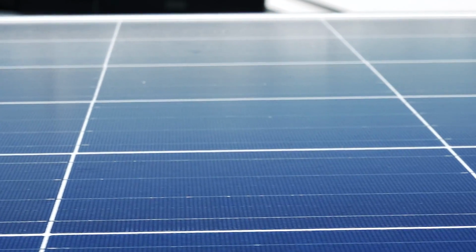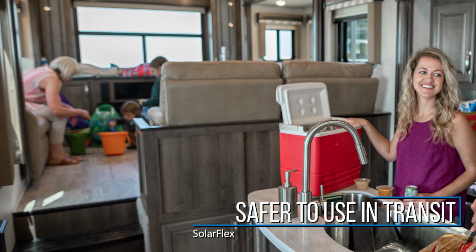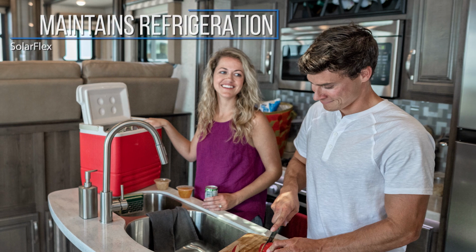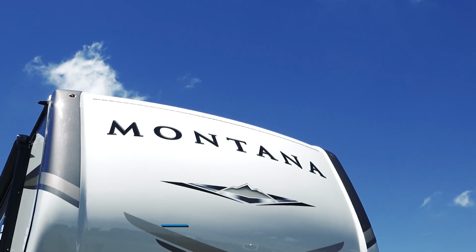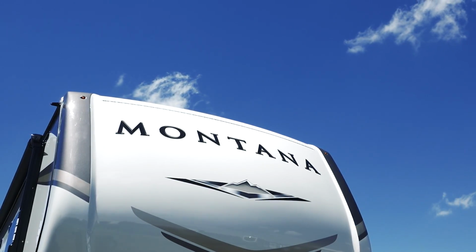benefit even while connected to shore power. Solar-charged batteries are safer to use than propane while in transit. Your fridge can run off the battery while on the road, keeping your food fresh for days. Not to mention, fully charged batteries lead to a smoother running coach and extend its lifespan.